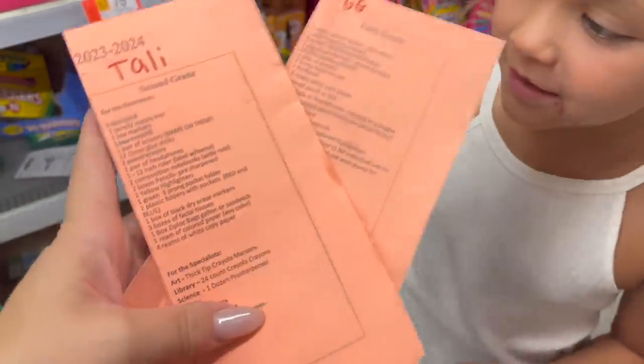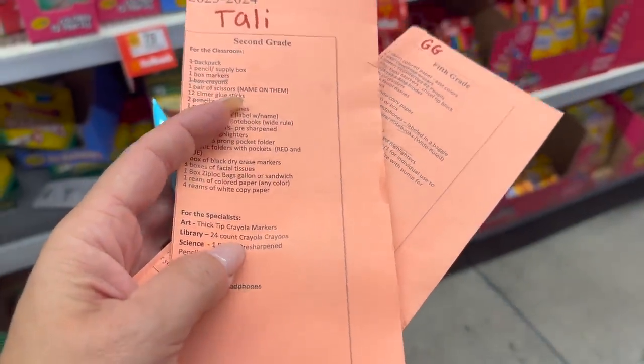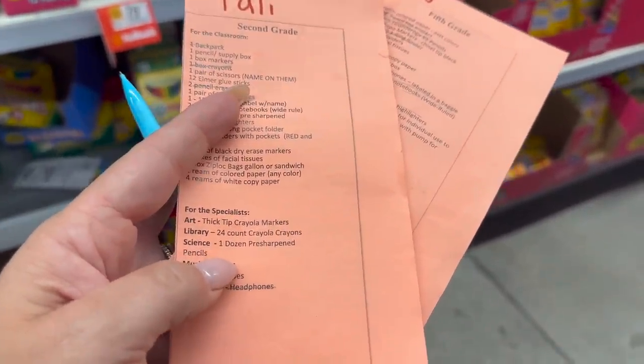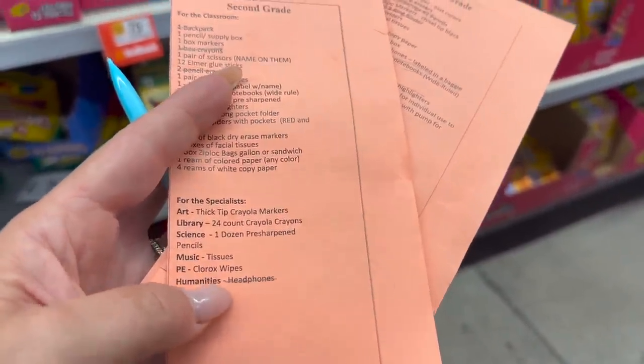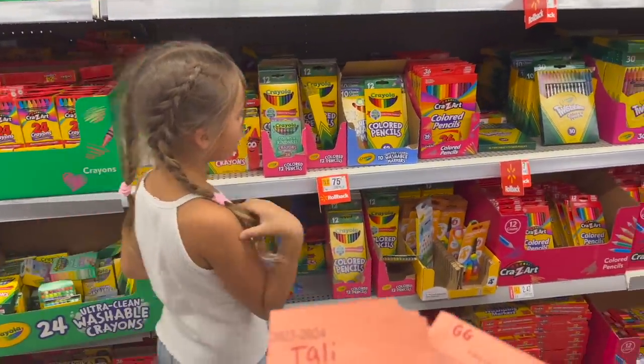Okay, what else? Do I need glue? 24 count Crayola crayons. I have that. One dozen pre-sharpened pencils. Okay, we will go back over to the pencils. No, you don't need glue anymore. You're in second grade now. Usually kindergarten, they ask for glue.